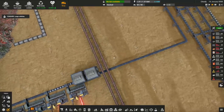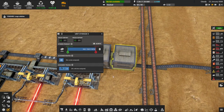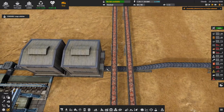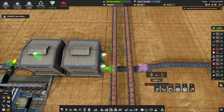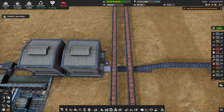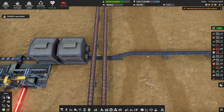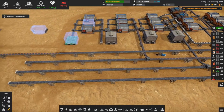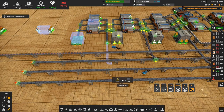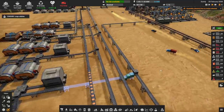Hold on. Why is steel not coming out? Oh no, did I turn it the wrong way? Or what? Why? How is that not working? Steel, get out of here. I'm puzzled. I'm very puzzled why that's not working. We'll have to figure out why that's not working. But, oh, there it is.